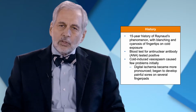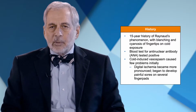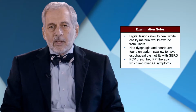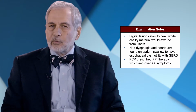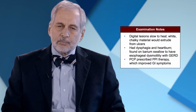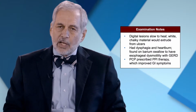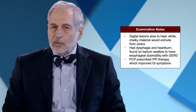In the beginning, her cold-induced vasospasm caused few problems, but as the years went by, digital ischemia became more pronounced, and she began to develop painful sores on several fingertips. These digital lesions were slow to heal, and at times white, chalky material would extrude from the ulcers. She also complained of dysphagia and heartburn and was found on barium swallow to have esophageal dysmotility with gastroesophageal reflux. Her PCP prescribed proton pump inhibitor therapy, which improved her GI symptoms. When serologic studies confirmed a positive ANA, she was referred to my practice.